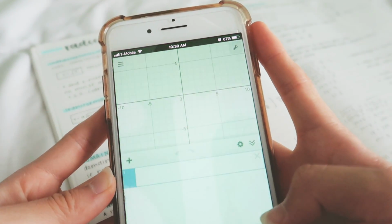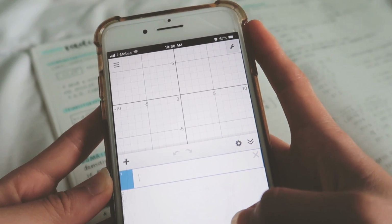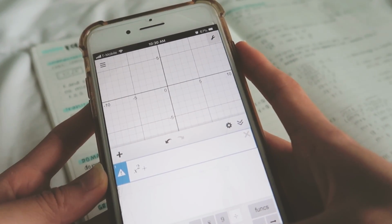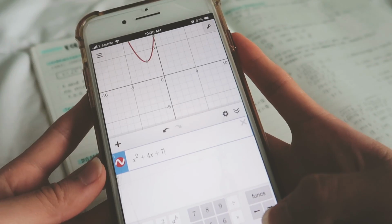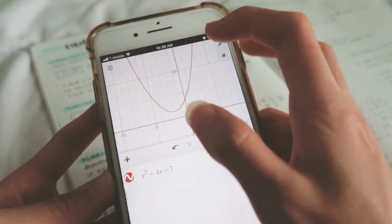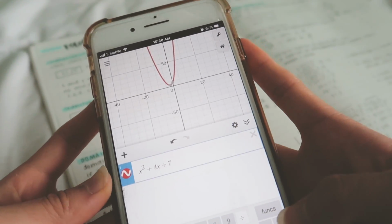Desmos is a great app to use when you're doing math or just need to check your math work. It is a graphing calculator app, and it also does formulas and equations. As you can see, I'm just inputting a formula. This is a quadratic formula, and then it'll graph it for you. Just super helpful if you don't have a graphing calculator.